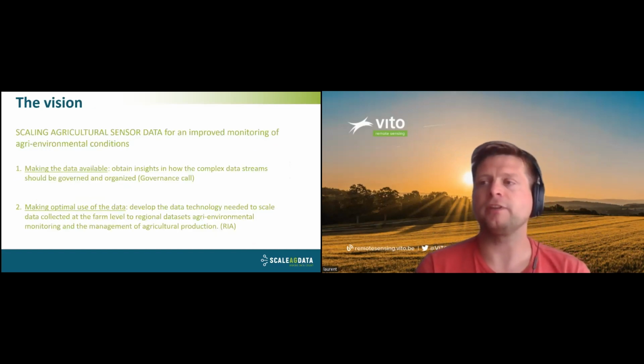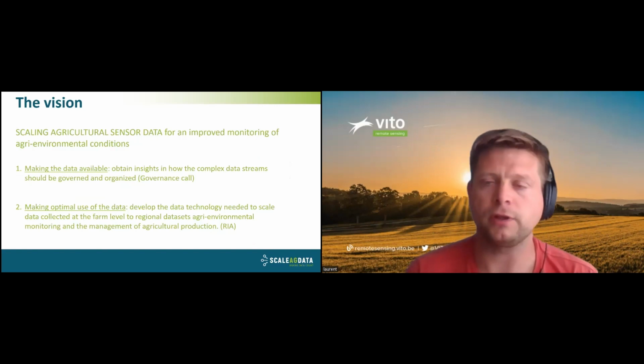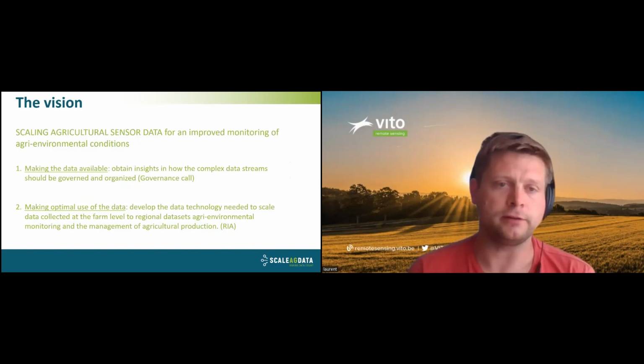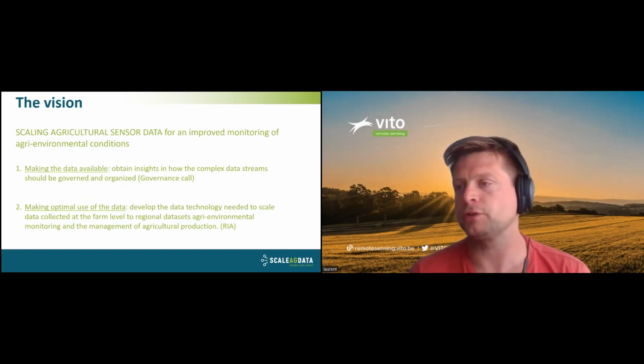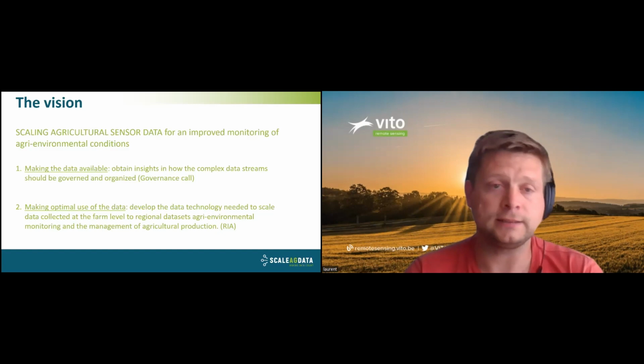So what's the purpose of ScaleAgdata? In agriculture, farmers are using more and more sensor data in the field to drive their operations, to obtain information on their production system. And there's a huge potential in using that data for monitoring purposes. But it's really hard to get access to this data.